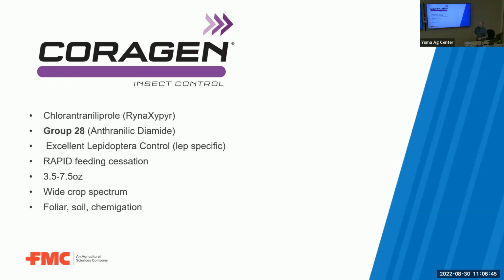Our sister product to this would be Vantacor, for more of your field crops, like alfalfa, but Coragen is more specific to vegetable crops. It has flexibility of application: you can go foliar, soil applied, or chemigated.